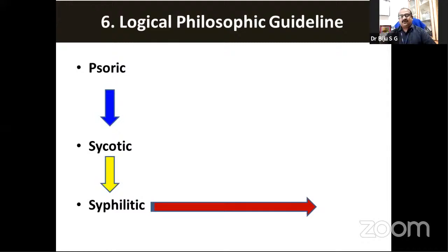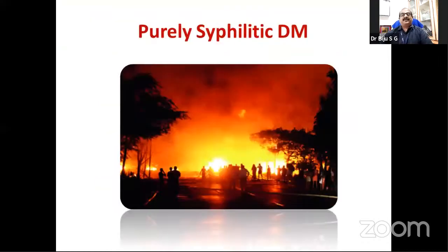So this is the course of diabetes mellitus. Started as a psoric phase. If you can interfere at the psoric phase, that is well and good. If you can interfere at the sycotic phase, then again it is well and good. If you can interfere even at the syphilitic phase, like the complications of diabetes mellitus, then again it is well and good, my dear friends. Why? Because modern medicine can't do anything at that moment. So all these phases are well and good for us.